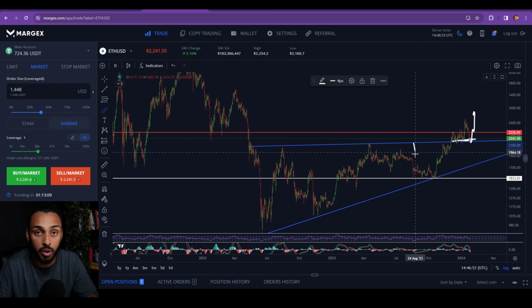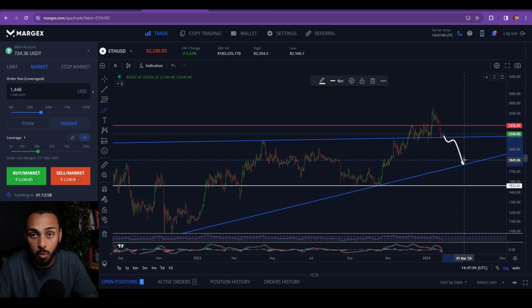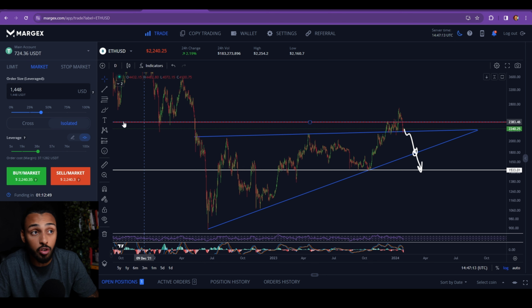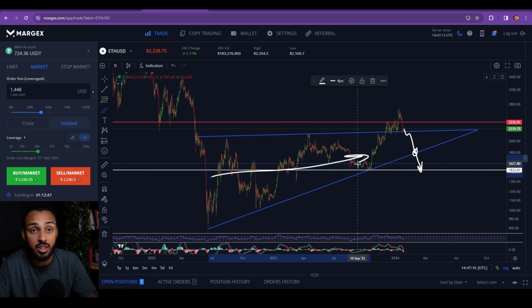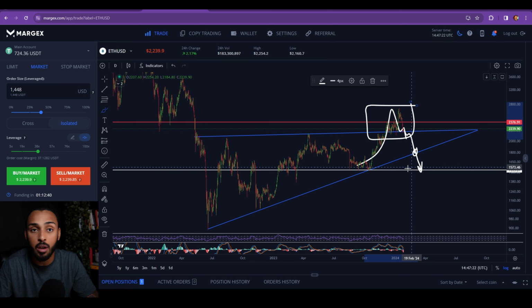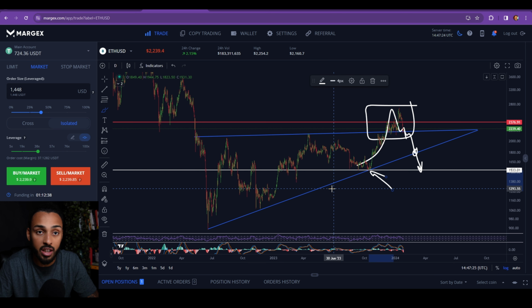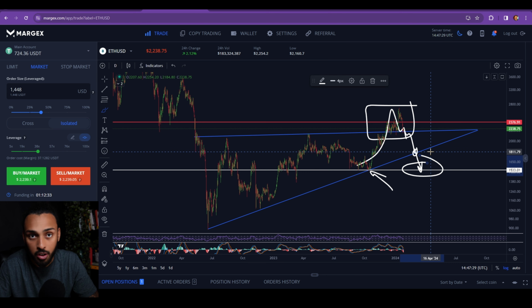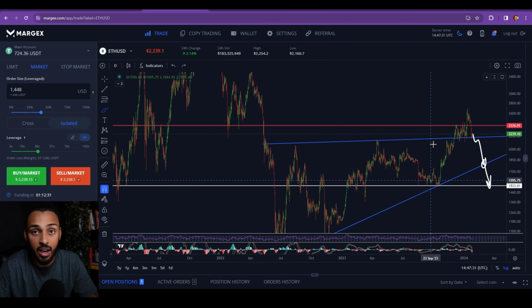But I said that if this thing fails, we could be in for a move to the downside, which does start with possibly as low as $1,850, but in most scenarios goes as low as $1,500. Now, I'm not saying that for sure is going to happen. I'm just saying generally in crypto, what happens with an ascending structure of this nature is you break to the upside. If you backtest and fail to hold support, you'll usually consider this a fake out and then get a breakout to the downside, revisiting the previous point of support on that support level, which in Ethereum's example is $1,533.